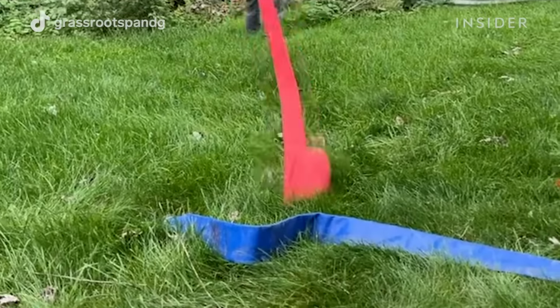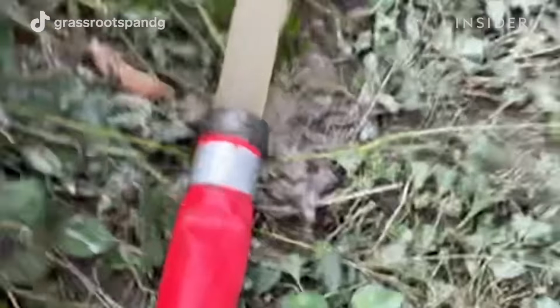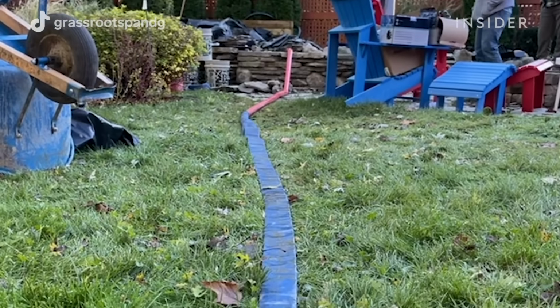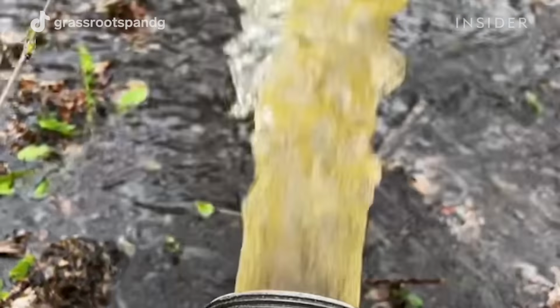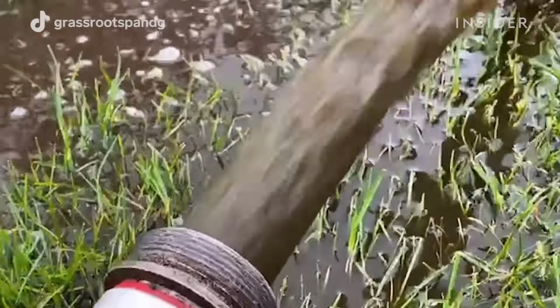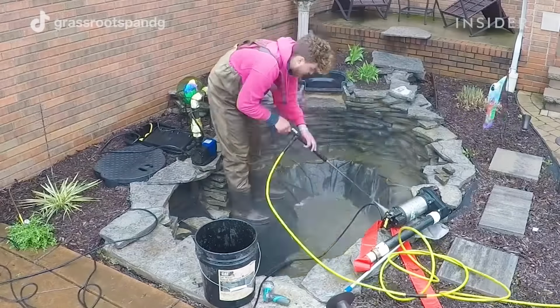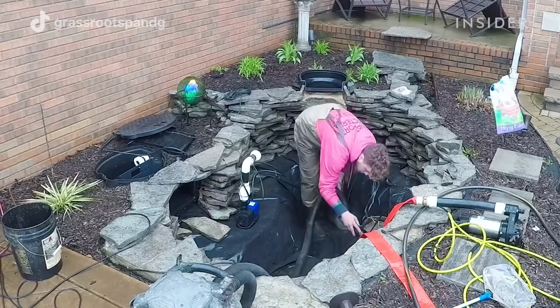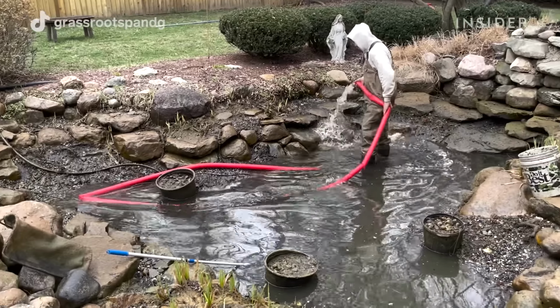We use this hose connected to typically a 6,000 gallon per hour pump that we submerge at the bottom of the pond to remove the water. Now, where does the water go? Well, it really depends on where we're at. Sometimes it goes to their yard, sometimes it goes out to the road. It really all just depends. Some ponds only need to get pumped out once. Those are the easiest. And then others, it can be anywhere from 2 to a dozen times.